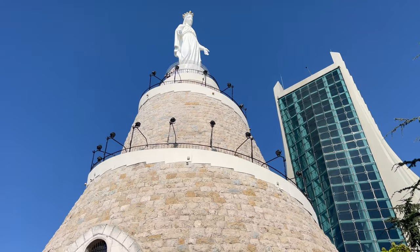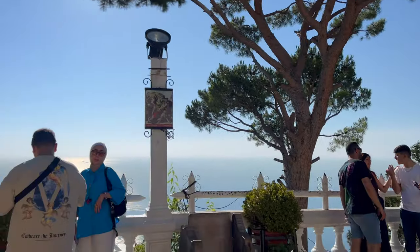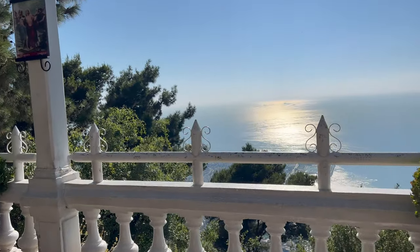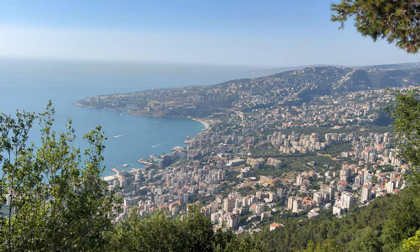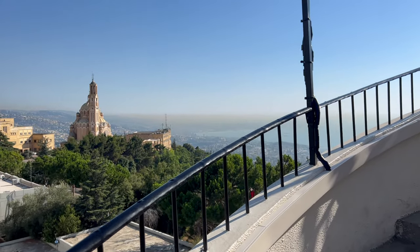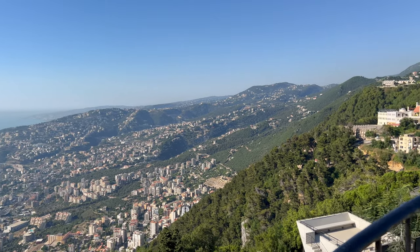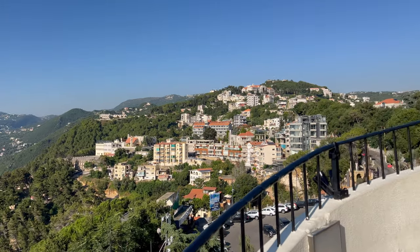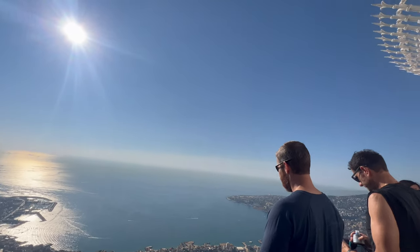We reached the top of the mountain. Can you see? That's Our Lady of Lebanon. Now I'm going to show you the whole view of Lebanon from the top of the mountain. The highlight of this shrine is a huge statue of Mary, Mother of Jesus. It is 8.5 meters high, and you can climb up the statue and see the beautiful view.